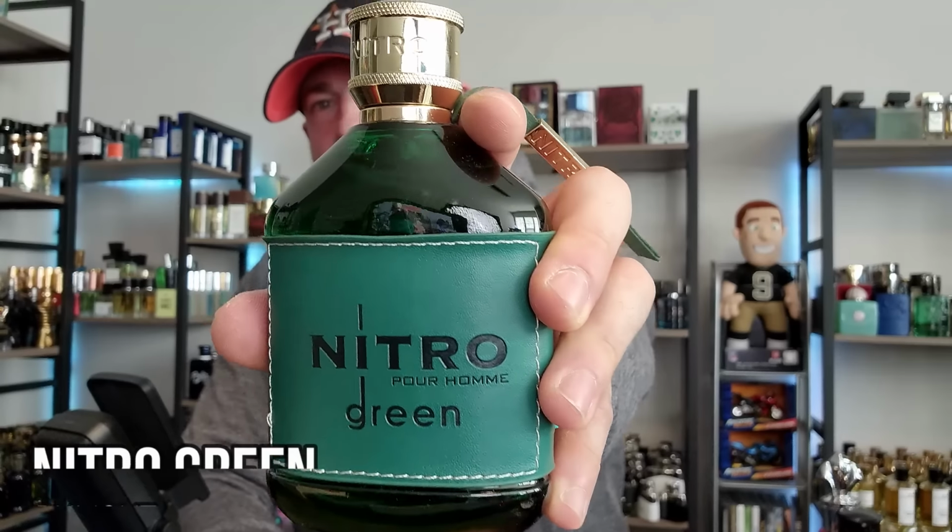Number 10 spot, probably their most popular line because it's their most affordable line. Very approachable, kind of like a designer line, if you will. The Nitro line, but we're talking about Nitro Green. So why is Nitro Green number 10? I do think the green's a fitting color, and the reason being is it smells like Ultra Male, but a slightly more green and metallic twist.